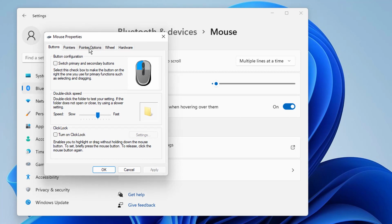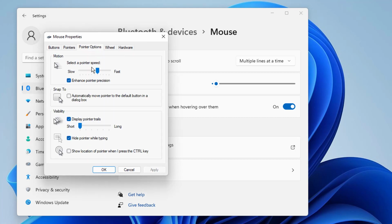Navigate to the Pointer Options tab in Mouse Properties. Uncheck the box for Enhanced Pointer Precision, and hide pointer while typing. Click Apply, and click OK to save changes.